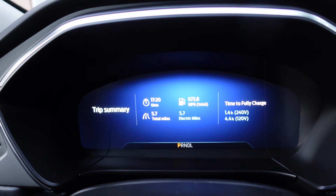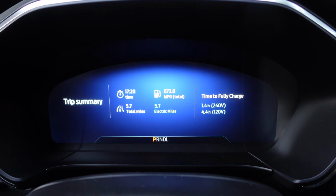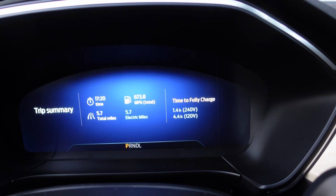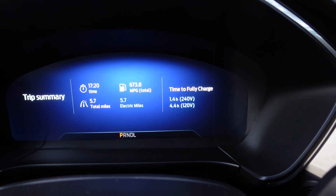And when you turn the car off, it presents a full trip summary on what your last drive was. 673.8 mpg. Also, charging time on both 120 volt and 240 volt. I've actually spent a lot of time with a plug-in hybrid.